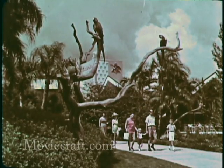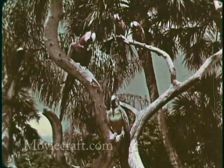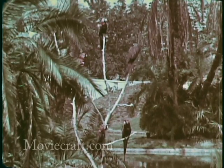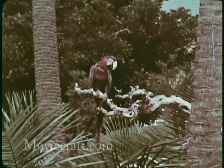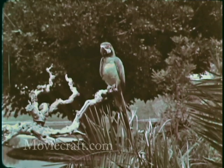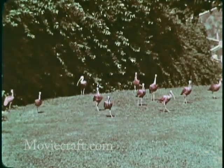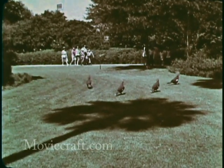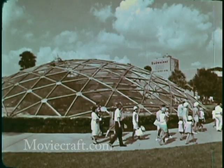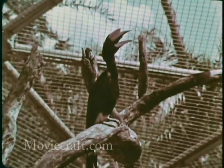There are more than 1,500 specimens of birds inhabiting Busch Gardens, Florida, and perennial favorites are the spectacular macaws, of which there are 5 species here: the green-wing, hyacinthine, military, blue and gold, and the scarlet species. Many of the birds are free to wander at will. And some of the larger species are housed in this gold anodized space frame, where they have room to move about freely.